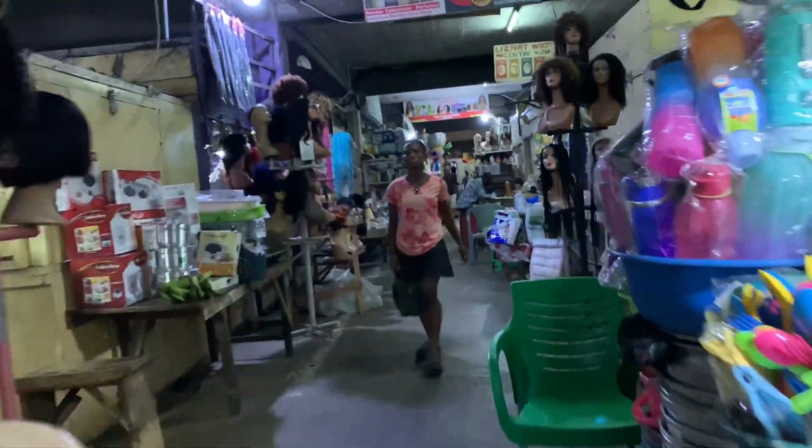This is the second floor, and the second floor looks different. It looks more of shops selling provisions. So you can see plastics, canteen of milk, toiletries, all these groceries. They are all here. Enjoy the view.